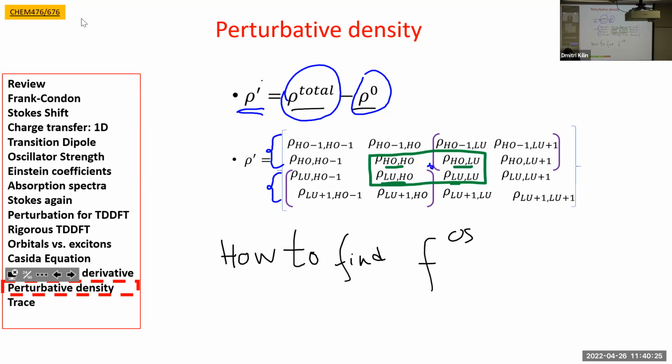So we should recognize that transition densities, or transition density matrices, are matrices. They have many elements. But right now, only for an example, our transition densities X and Y will be represented by only one element each, X and Y. So let's assume that for a certain transition, we do know these transition density matrices.